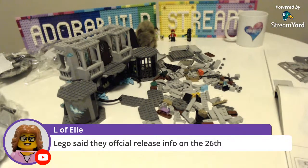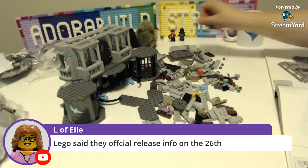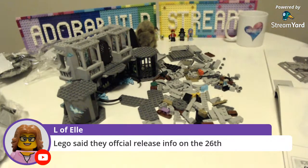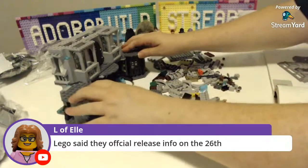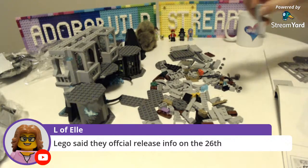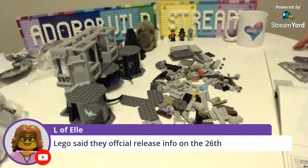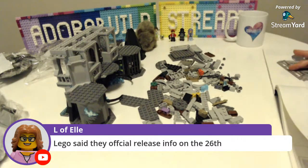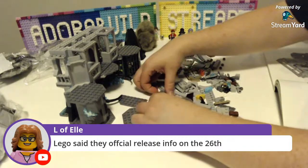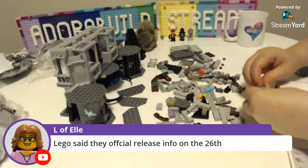Oh, okay. So Lego's saying that they officially release info. Is that on video? I'm assuming that you mean on the 26th of January. I think that you're a bit more up to date than what I am. As Steve always teases me, I am in Western Australia, and everywhere else in Australia always teases us West Aussies that the WA in Western Australia actually stands for wait a while. So clearly, I'm also waiting a while for any Lego news. Which is fine. As long as I can get the sets that I like, I don't mind waiting.